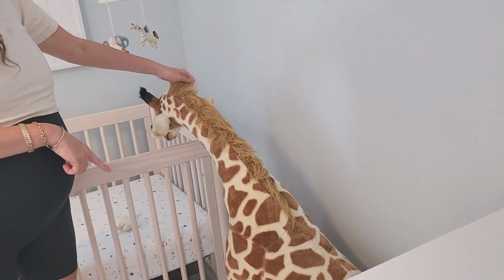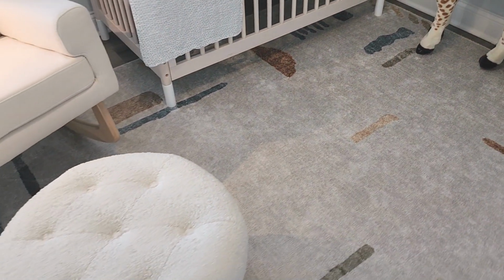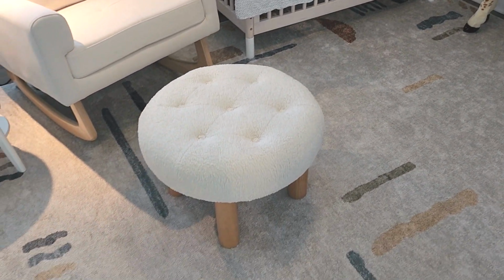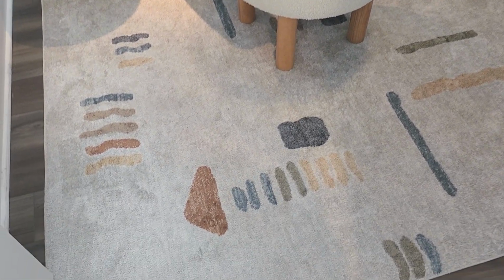This is Melissa and Doug. This rug we actually got from Home Depot. It comes in different sizes, and a lot of other brands sell it. I think it's also on Rugs USA, Rugs Direct.